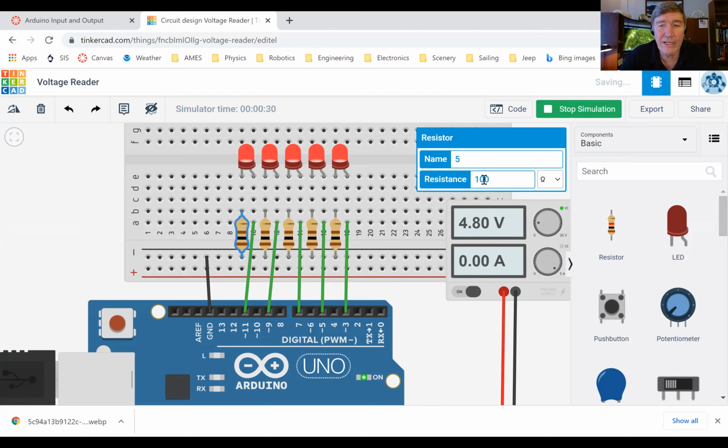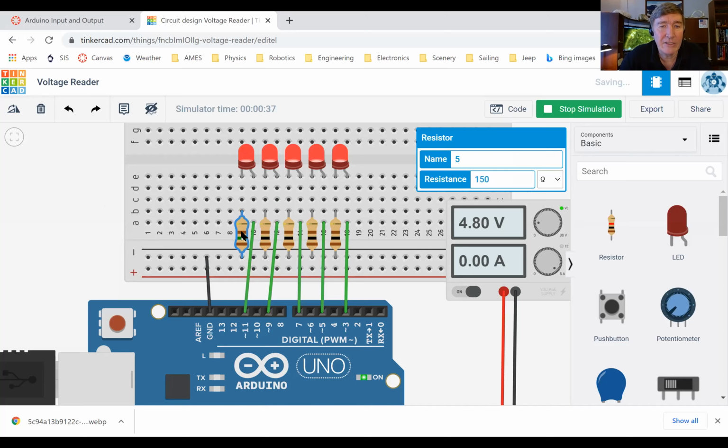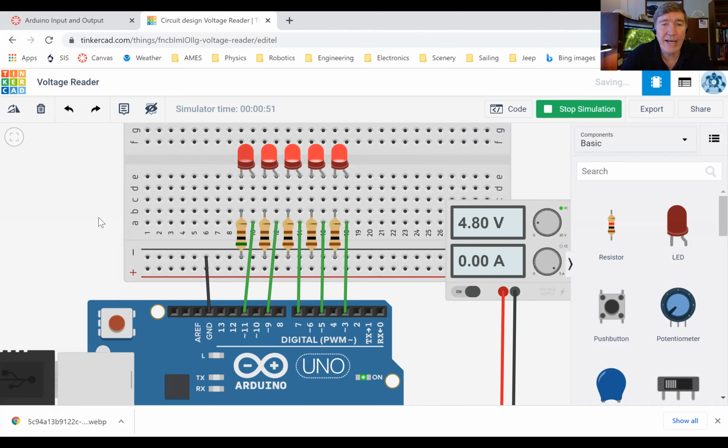So what if I tried 150 ohms? What would that look like? Okay, so there you go. That's not bad. I don't really see any noticeable difference between this LED and that LED. So I could use a 100 ohm resistor or a 150 ohm resistor, that'd be fine. What if I tried a 500 ohm resistor? Okay, now I can definitely see a difference. That LED on the left is definitely not as bright as it used to be.